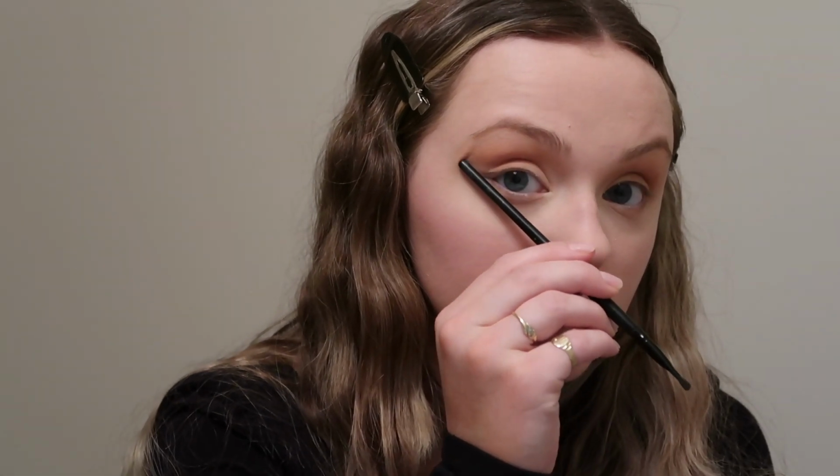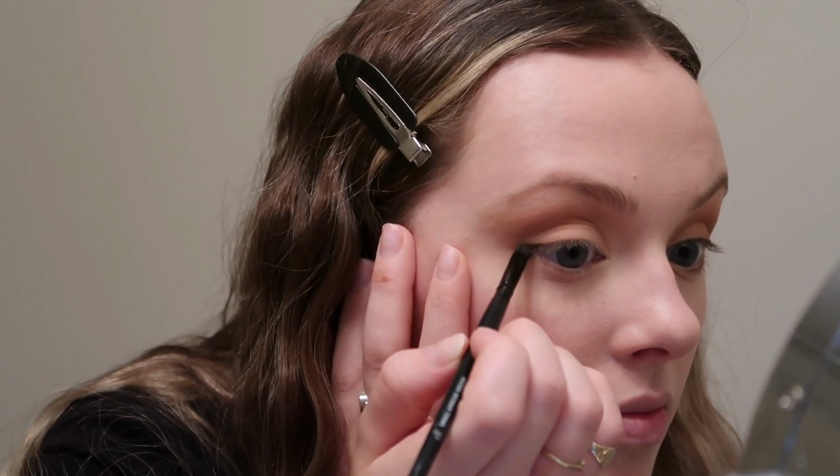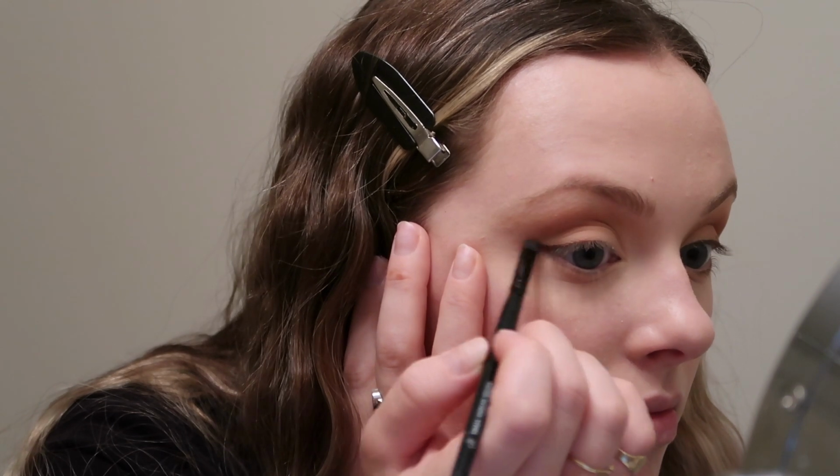Because this is a natural eye, I'm going to be going in with the brown eyeshadow on my little winged brush. I'm going to be following the lower lash line to create a little wing, just to create a little outline to make sure they're both even.